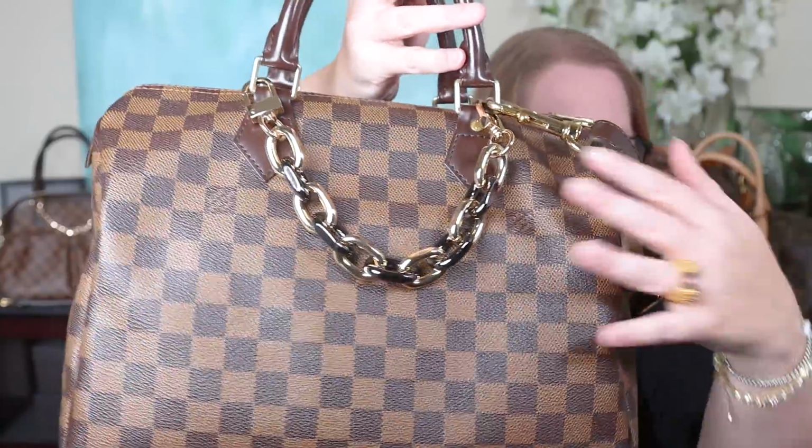The only reason I purchased it is because I was looking for a bag that would hold my planners, specifically my Louis Vuitton GM planner. And I read online that this one would hold it, and it does. So I bought it and fell in love with the Speedy after that, and I have a couple others now. And I want more.